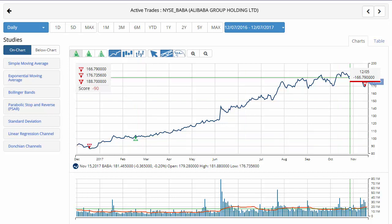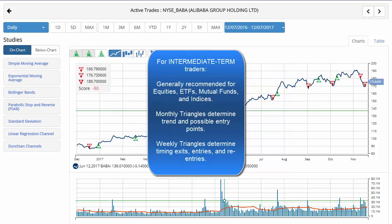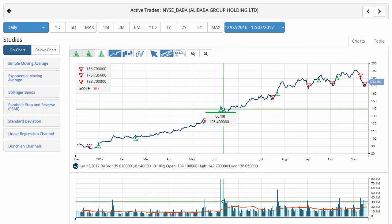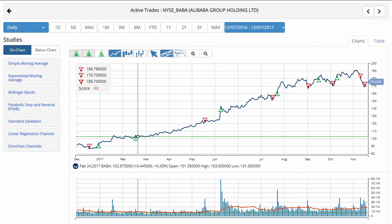Now the second option is to use probably the most popular trading strategy that we have in MarketClub, and that is the monthly weekly strategy, where your monthlies provide your initial entry point and the weeklies will be your exits and re-entries. Now, as you can see, it's a little bit more active, so you really have to ask yourself, are you more of a long-term trader or an intermediate term trader? Do you want to be more active, or are you just willing to buy and hold something until you get the exit? But as you can see here, in the long term, we had one trade this year, whereas for the intermediate term, we've actually had 5 trades.